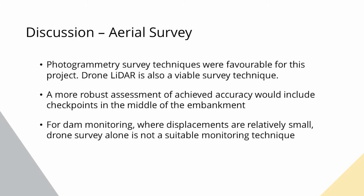For dam monitoring, where displacements are relatively small, it's critical that each survey achieves the highest accuracy and precision possible. As mentioned, the accuracy of this aerial survey was about 30 mm at 95% confidence interval. This figure becomes something of a lower limit for reliably detecting changes with future repeat surveys. Considering the millimetre scale displacements expected of such a structure, it appears that aerial survey alone is insufficient for reliable displacement monitoring of large dams.